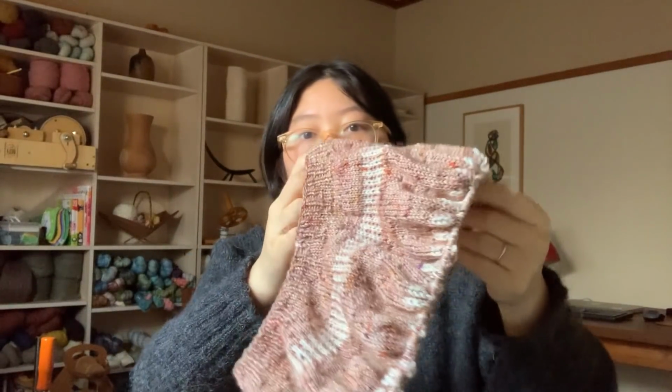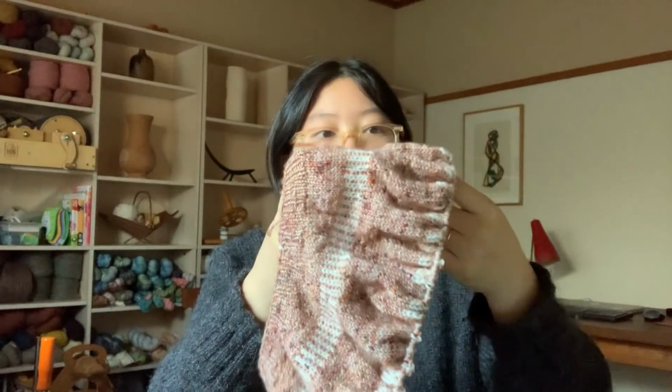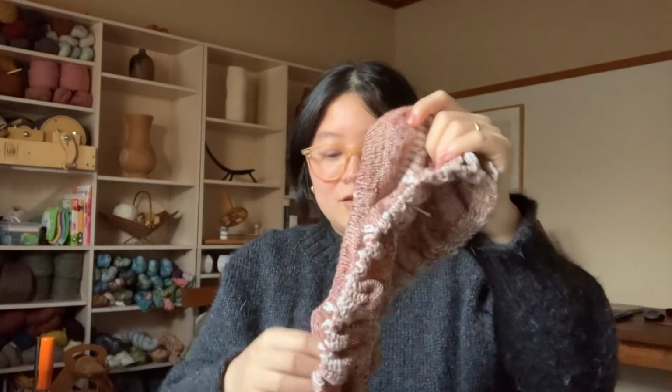So that is also going. This is kind of mostly, I'll probably, I don't know. I want to finish the Loimu cardigan first, the one I just showed you. And then after I finish that, I want to finish my Amara sweater that I've kind of put on hold. And then once I finish that, I want to finish this. So that's my WIP order.